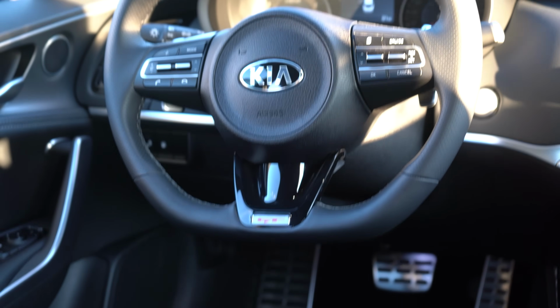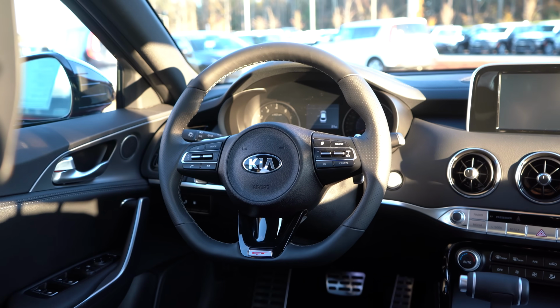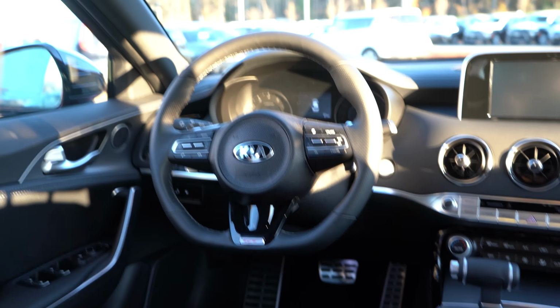Automatic headlights, that's great to see. Flat bottom design steering wheel. I love this steering wheel, dude. It's a great, nice leather quality flat bottom. It's a great thing to hold on to. I appreciate that. This interior does feel extremely solid.